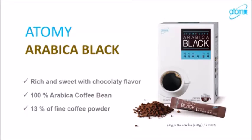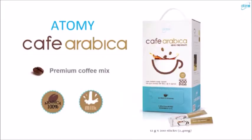We also have the best tasting instant coffees. One is our Atomy Arabica coffee bag. This has 100% Arabica coffee bean. And also Atomy Cafe Arabica is our 3-in-1 premium coffee mix. This has 100% coffee bean plus casein. Casein is the protein you obtain after you remove the lactose from the skim milk. That's why this is a non-fattening Arabica coffee mix. So if you guys are watching your diet, it's a good 3-in-1 coffee mix.